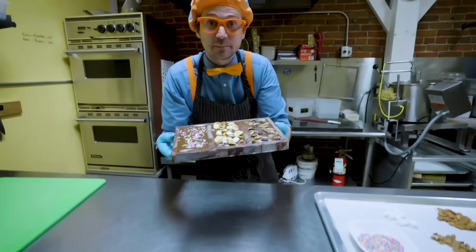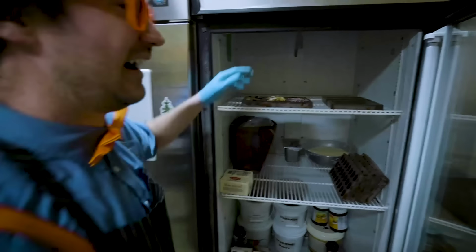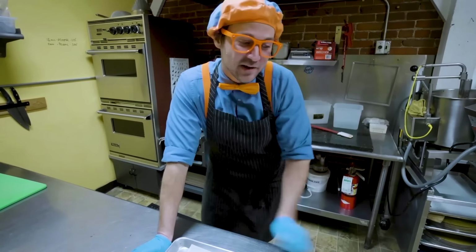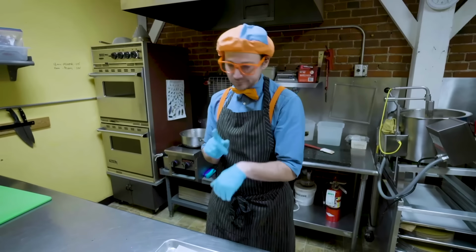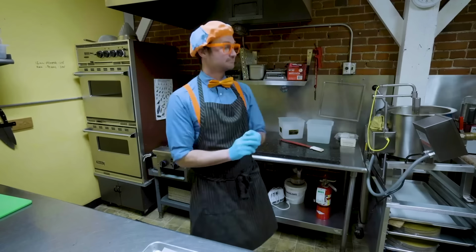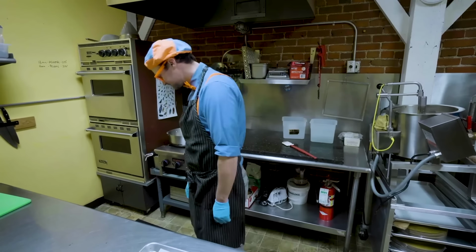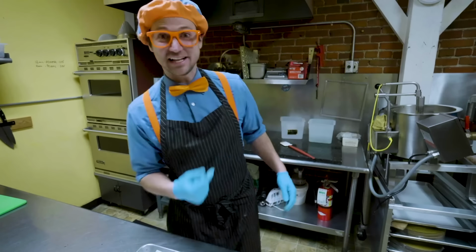Okay, now we're gonna need to put it in the fridge to cool down. There we go. Yeah! Wow, that was so much fun decorating those chocolate bars with you. Well, now we need to wait some time to let the chocolate cool. What do we do? Okay, I think that's enough time, so let's go get the chocolate bars.